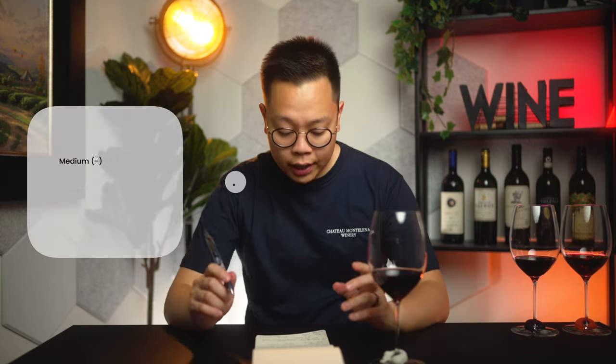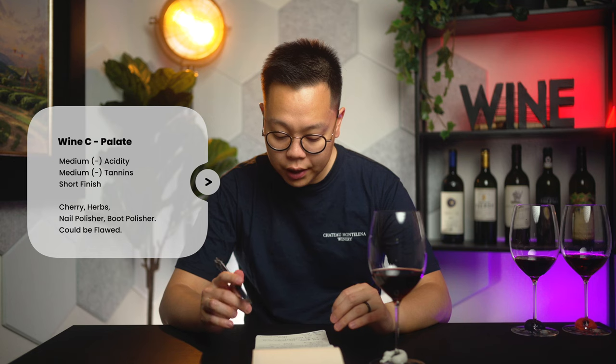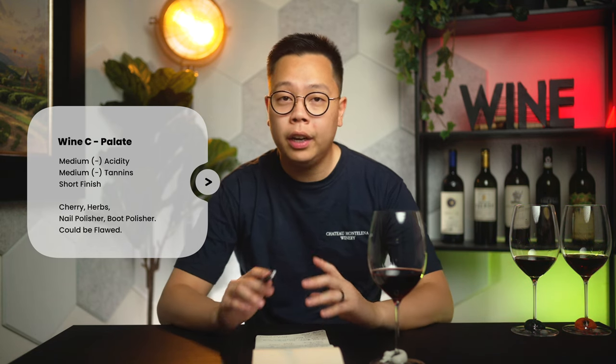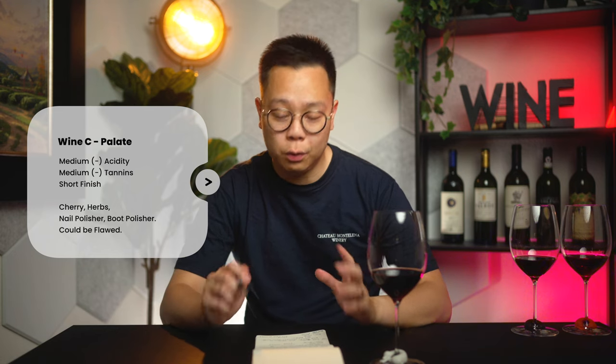Wine C still, unfortunately, remains my least favorite out of all the three. Medium minus in acidity, medium minus in tannin, and pretty short in finish. And I only get cherry and a little bit of herbal characteristics, but it's very much a push for me to even write it down.